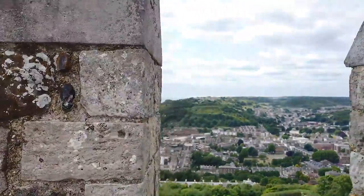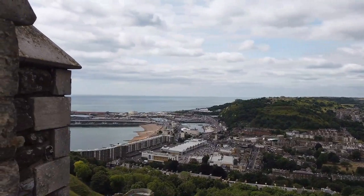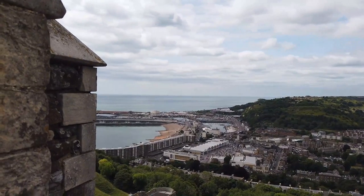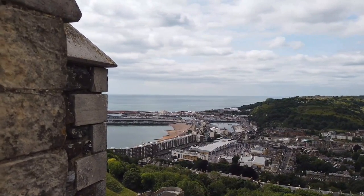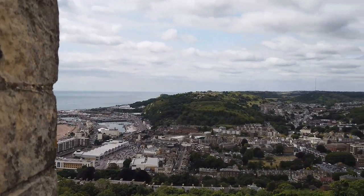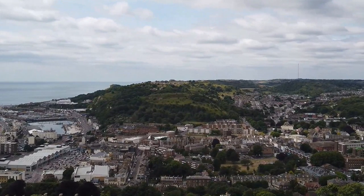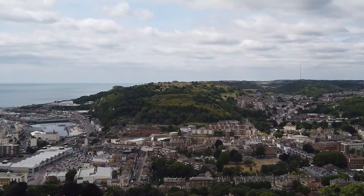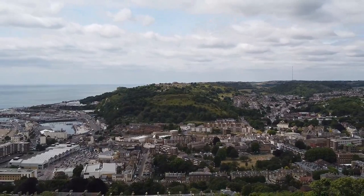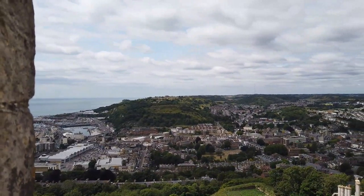So looking due south, Admiralty Harbour, which was completed in 1897 and 1909, accommodated the ships of the Royal Navy. Over there are the fortifications on the Western Heights, and it's the largest built in England during the Napoleonic War. You can actually walk in and around it. I'm doing you a tour here.